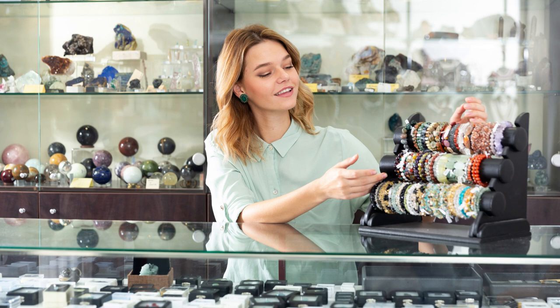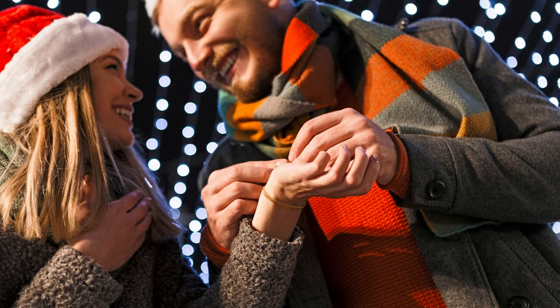Whether you're gifting a charm bracelet to a loved one or building your own, remember that it's not just an accessory, it's a wearable storybook filled with memories, meaning, and holiday magic. Elevate your style and embrace the season with a charming December charm bracelet that's as unique and delightful as you are.